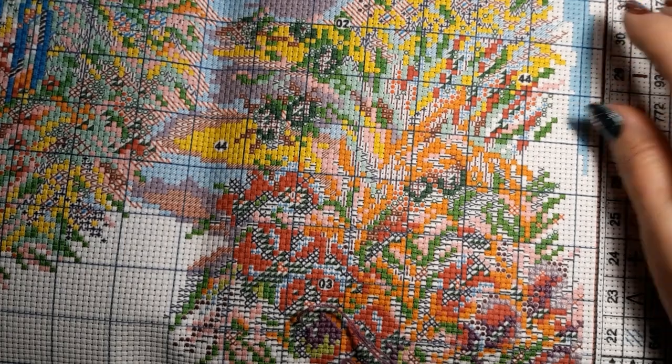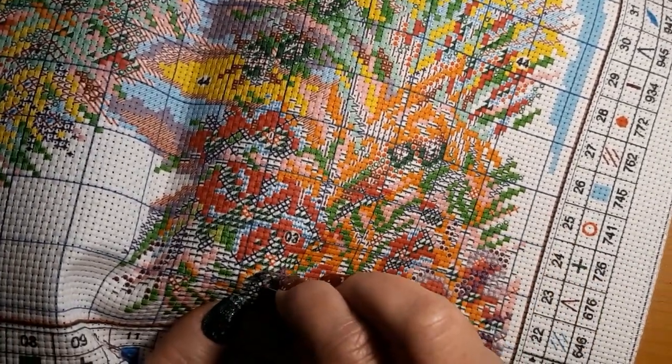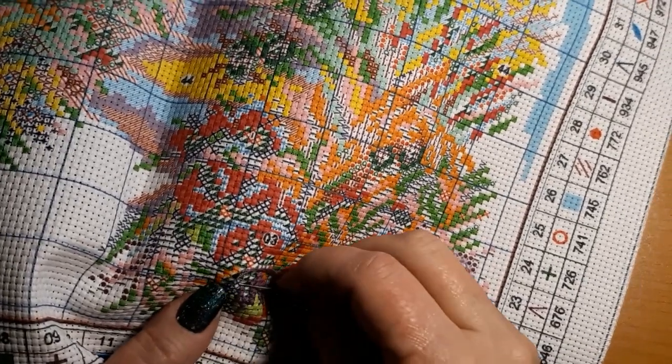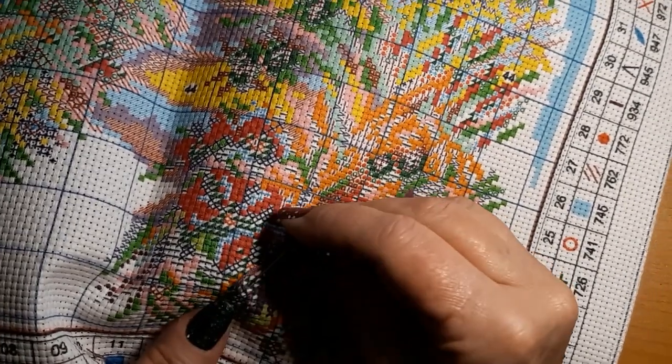But it is a pretty picture, so we'll see. I just felt like working on this today. I just didn't know which way to go today.